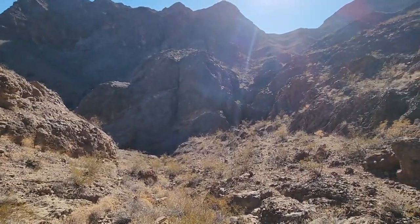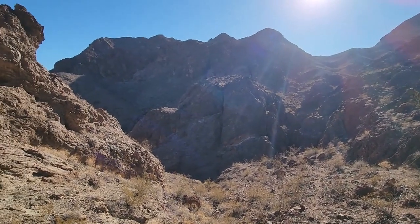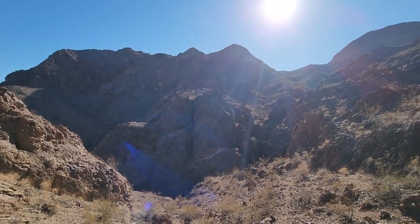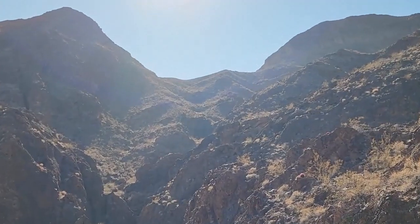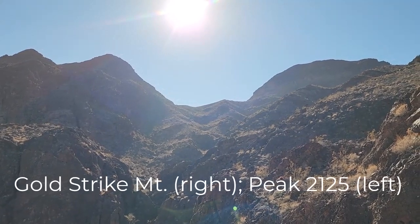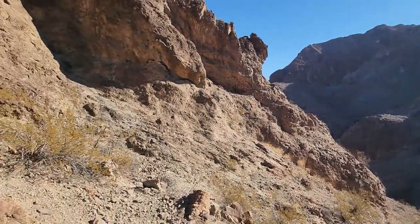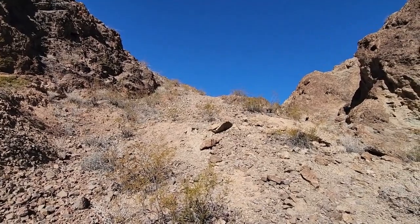Okay, we're looking into the sun, but yeah, I see the route, and it would work. If I had stayed on the slopes on the far side of this rock in the foreground, this huge rocky hill, far side of that, and then look at the ascent, right up to the place between Gold Strike Mountain on the right and the other peak on the left. So there you have it. I'm not going to do that today, but yes, I believe that would work. Today I'm going to continue upward here and just get a really good look around.